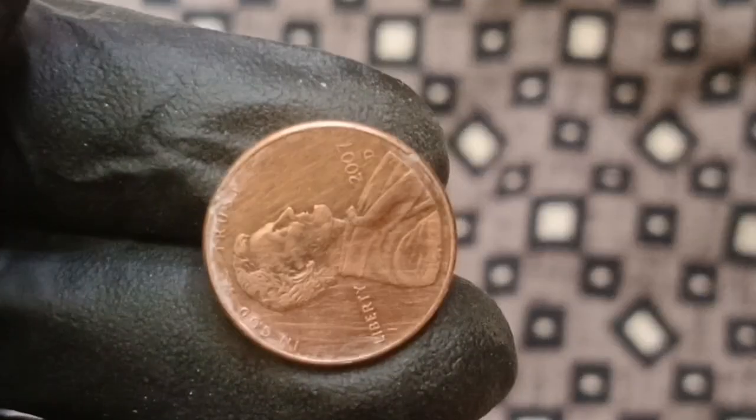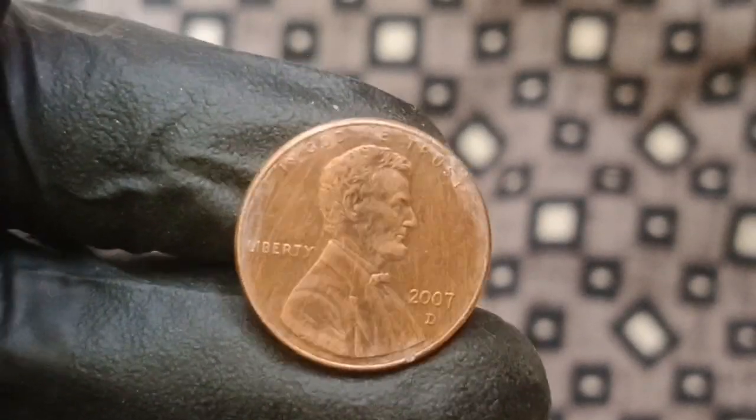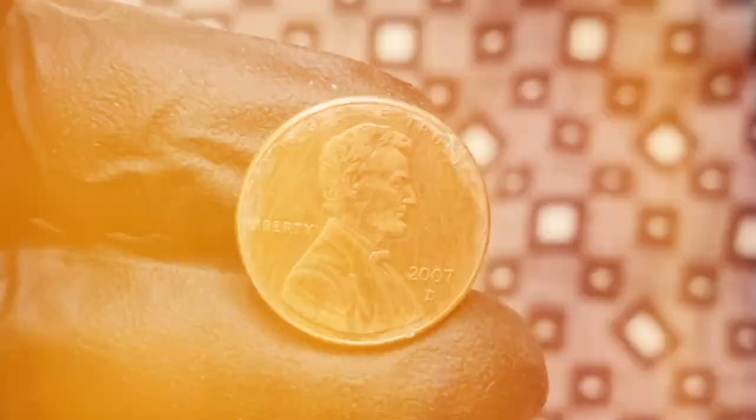So keep your eyes open, keep checking those pennies, because the next time you see a 2007 D 1 cent you might just be staring at a fortune waiting to be uncovered. And that is the beauty of this incredible hobby where small mistakes can lead to unimaginable riches.